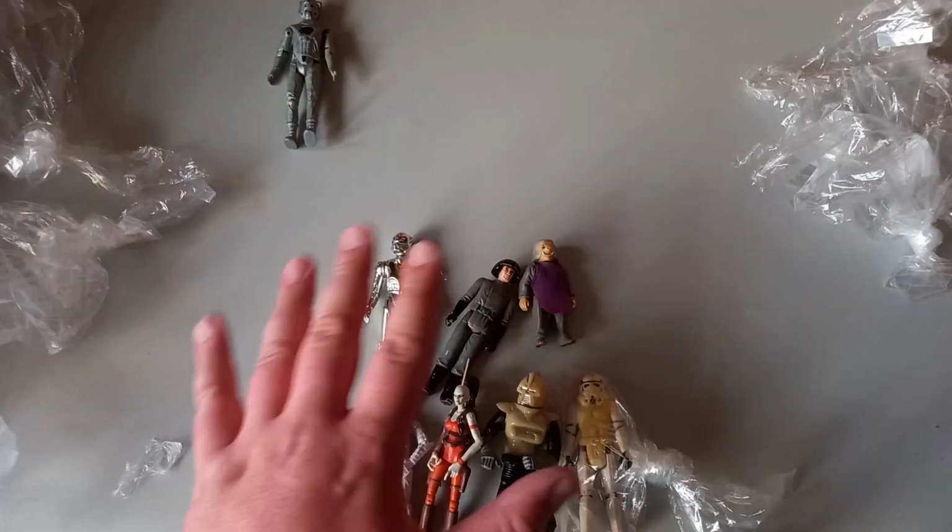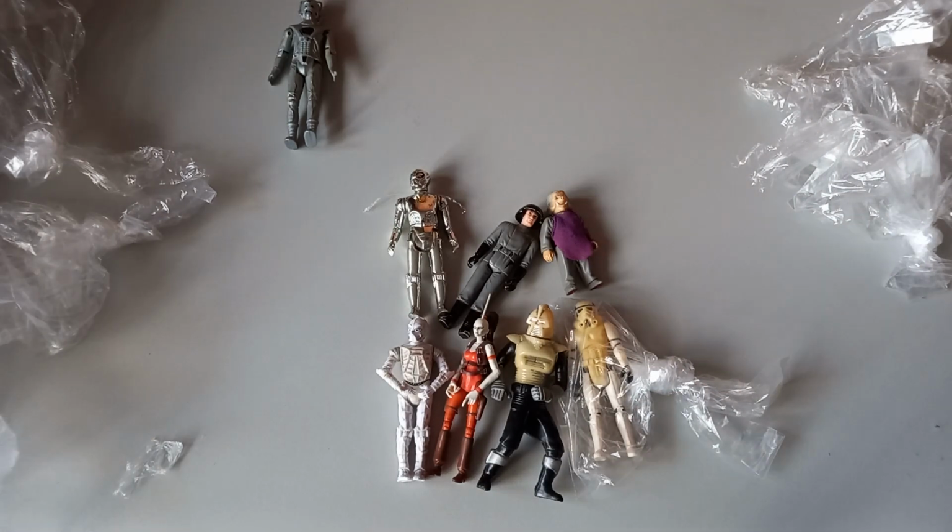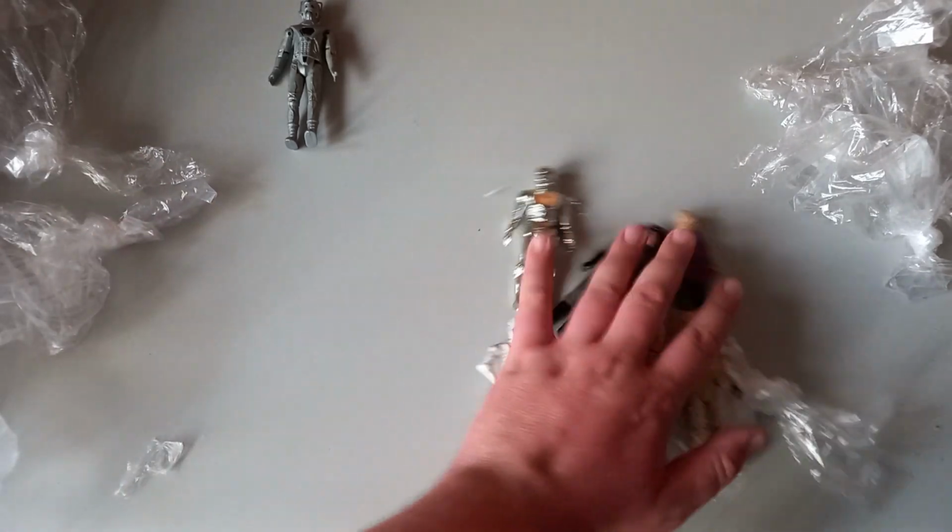Still, just shows you still get bargains at the toy fairs. You hear people saying, "Oh, don't go to the toy fair. Everyone there knows what they're selling, and everything's expensive." You go there and you get bargains like that. It's well worth going. It's well worth the price of admission.